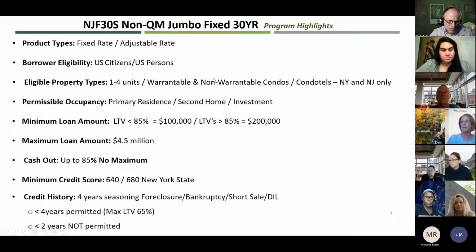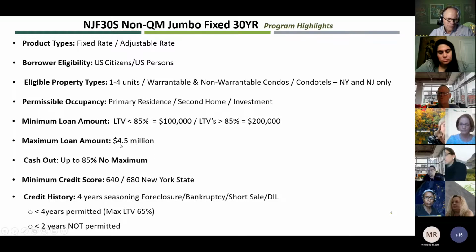So here's the highlights. All of our product types are available, fixed or adjustable. This is open to right now U.S. citizens, U.S. persons, meaning there's no foreign nationals here. But look at your property types. You've got all kinds of property types to work with as long as your occupancy. Minimum loan amounts, very attainable. 100,000 would be the minimum. Max, if you're going over 85, then we're looking for 4.5 million.